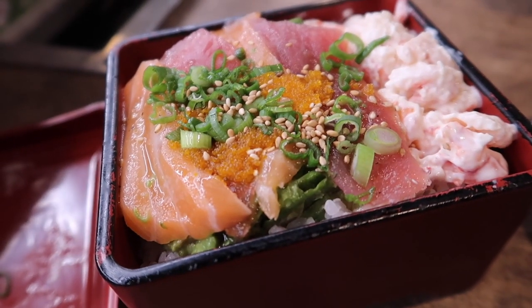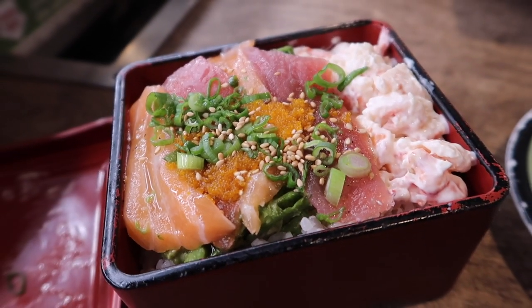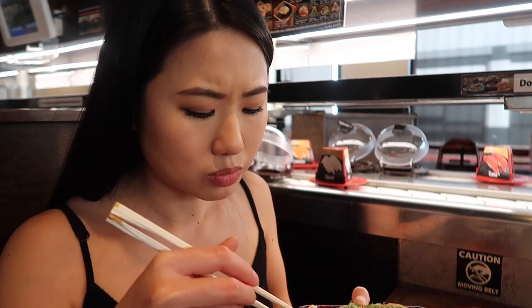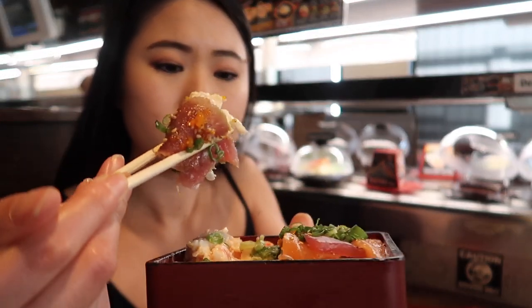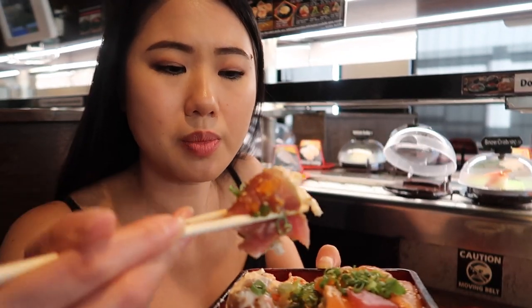Japanese poke bowl. It looks like there's salmon, tuna, and this is shrimp over some avocado. Is it not crab? I thought that was like crab mix. I think it's shrimp. Maybe there is some crab in there too. I think there's crab in there also.